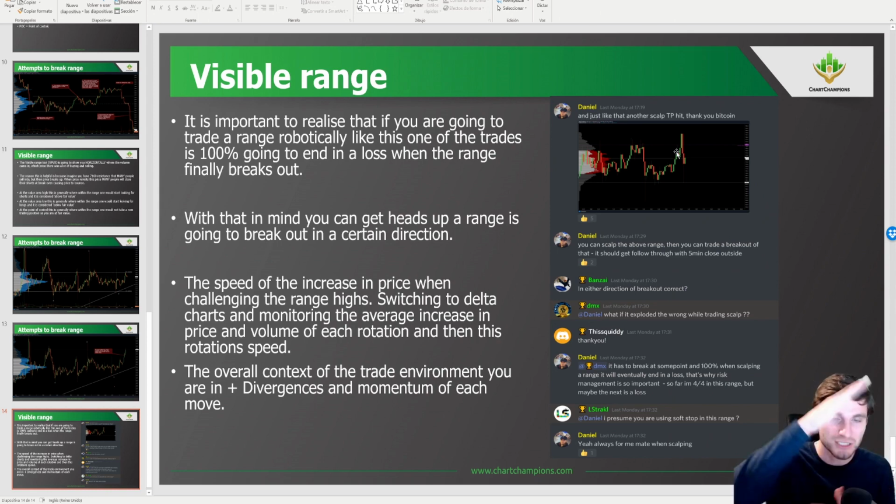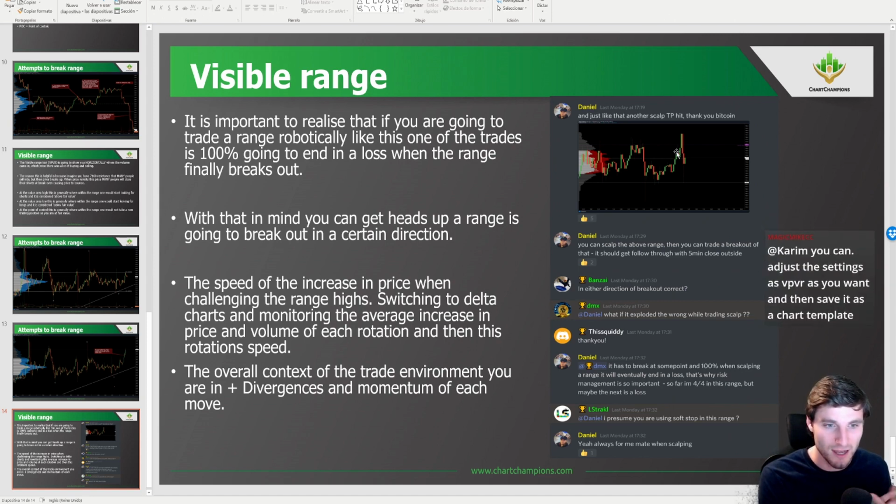So we can say rotation to the upside, 10 minutes. Rotation to the downside, 10 minutes. Rotation to the upside, 10 minutes. Rotation to the downside, 10 minutes. I will also then look at volume, and I will look at delta. Two things that I will be covering in future live streams shortly in this volume series. But delta is a thing that I'll be really looking at.